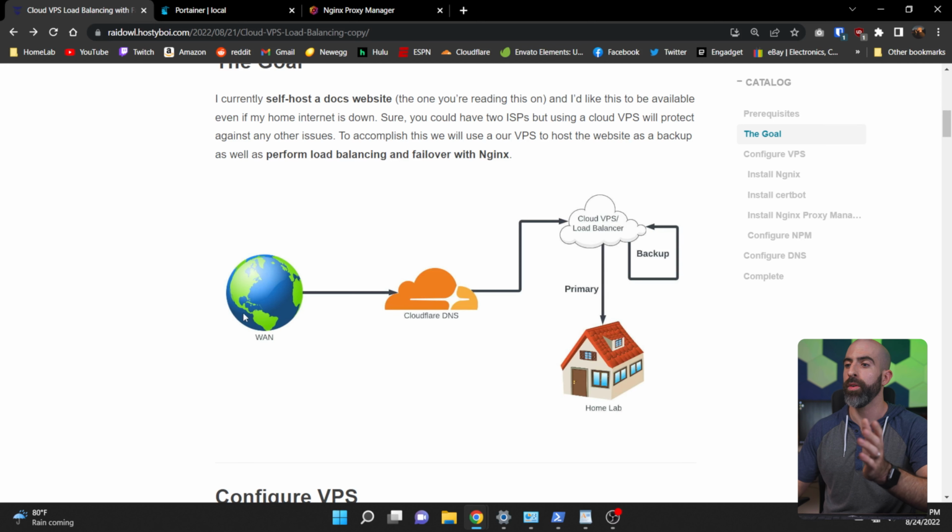From the outside world, it will connect through Cloudflare DNS. We have our A record pointed directly to our Cloud VPS server, which is running Nginx Load Balancer. And what it's going to do is perform health checks on our primary server, or servers if you're using multiple. If those servers are healthy, it will route traffic to our home lab and function as normally. If it fails a health check and everything is down, it will use the backup server, which is itself, and essentially host our services from there.